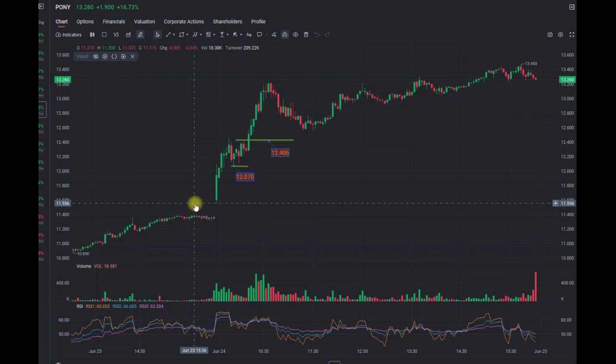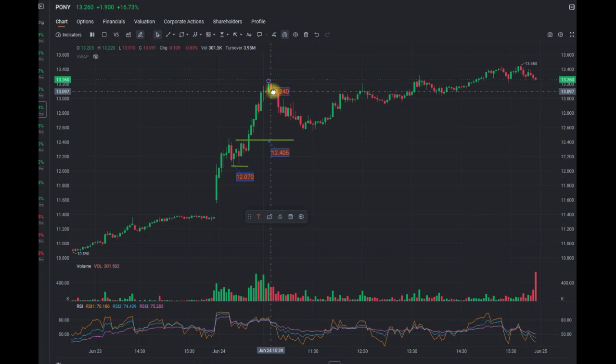So how this trade basically works: the stock clearly breaks over that resistance level, trades as high as 13.25. So almost 85 cents on a 30-cent risk. So that's 3 to 1, right? I'm rounding things up. That's 3 to 1. Then it delivers a big pullback.